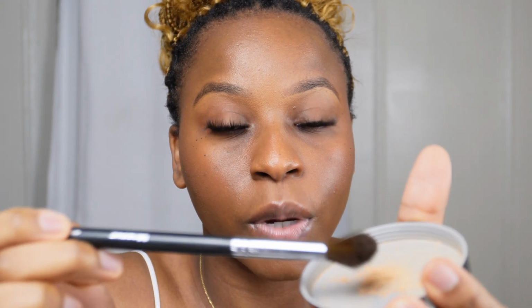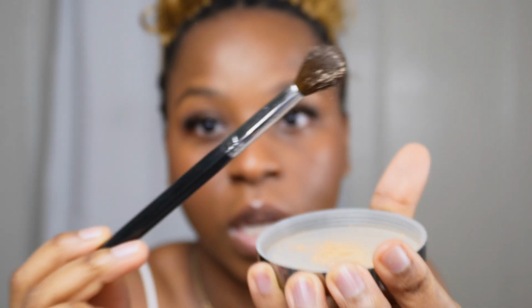I like the fact that my profile right here, where I put the highlight underneath, was showing through. I don't know if it's because of the lighting or, I think it has to do with the product, honestly. So I just put a little bit right here, lightly, not even this much. I'm literally just dusting it off, and then putting some under, just lightly dusting right here.